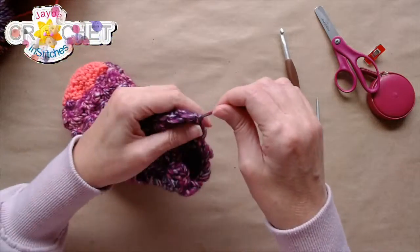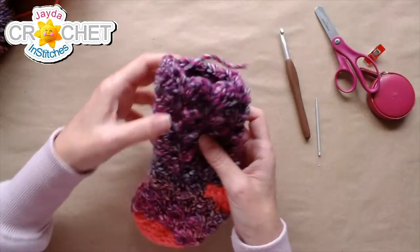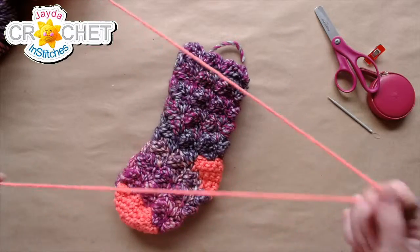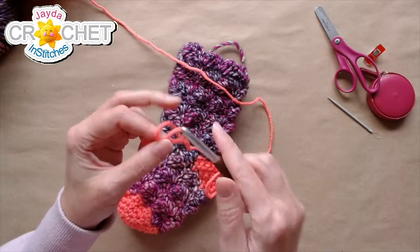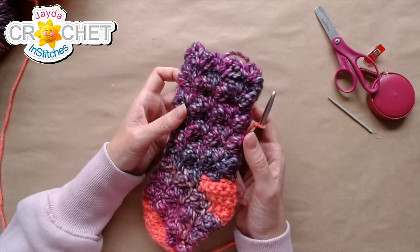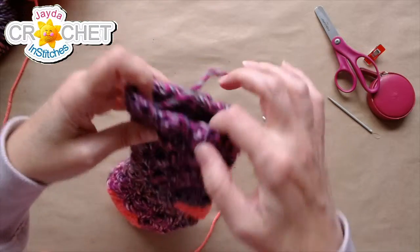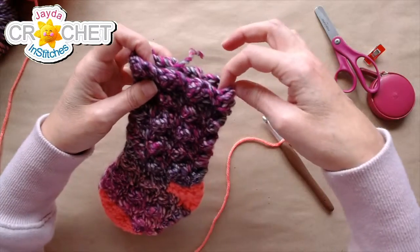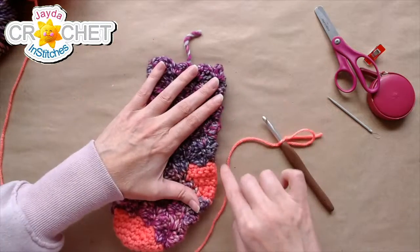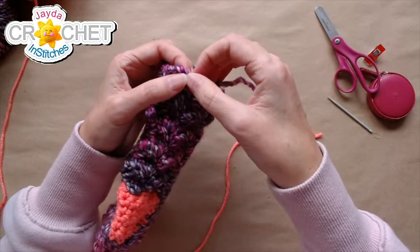So I fastened off. I'm going to work over top of that little tail as I go, because now it's time to work the edging on the upper part of the stocking. So I'm going to start with a slip knot on my hook, and I'm going to start with a slip stitch in the middle back of the stocking. If I look at my stocking, this is the middle back here. So I go kind of straight up from the flat knit. This is the edge of the heel. I go straight up here, and I start back here in a middle space.